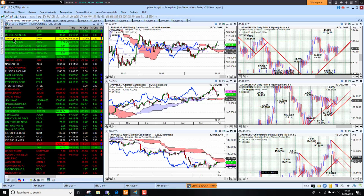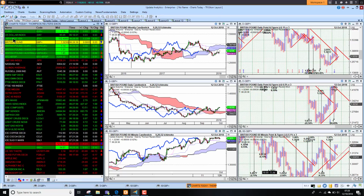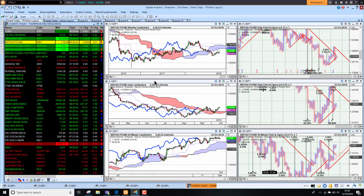Japanese yen is showing the dollar weakness, and that's been sitting there now for well over a week. It tends to show up first on the yen, so we're just seeing that dollar weakness becoming a bit of a theme. Sterling rising on that weaker dollar and on the verge of breaking to medium-term bullish, possibly finding some long-term support.